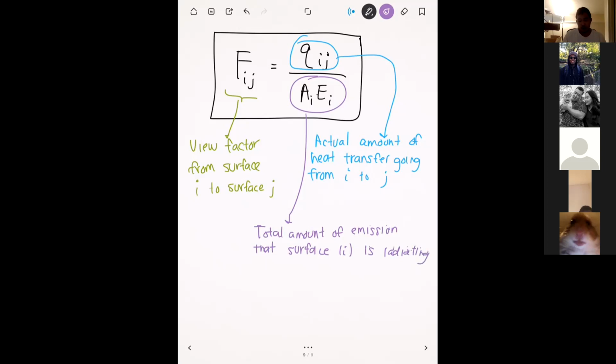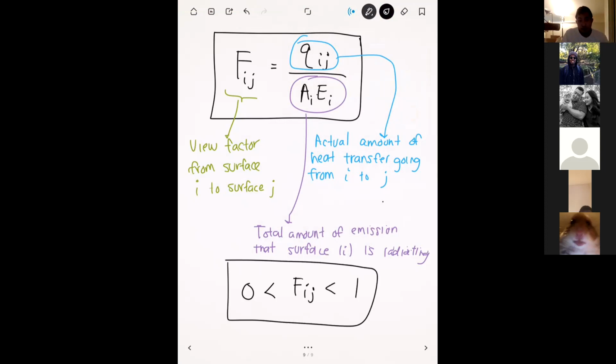Okay. And so here you can see why this view factor is often described as a fraction, right? In the denominator, that's the total amount of radiation that the surface is producing. And so the fraction of that which actually hits surface J, or the amount that hits surface J, which is Qij, if you take the ratio between these, it's always going to be something between 0 and 1. And so that's another thing to remember with these view factors: it's a fraction, and so it goes between 0 and 1. All right. So any questions on the definition of view factors?